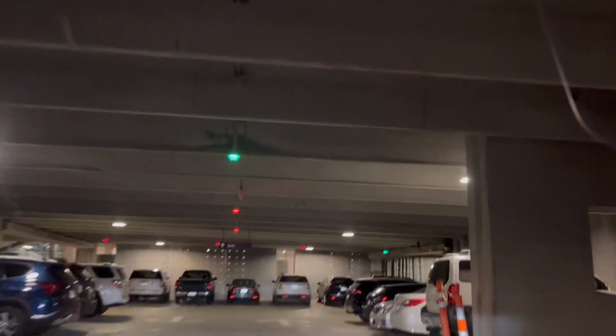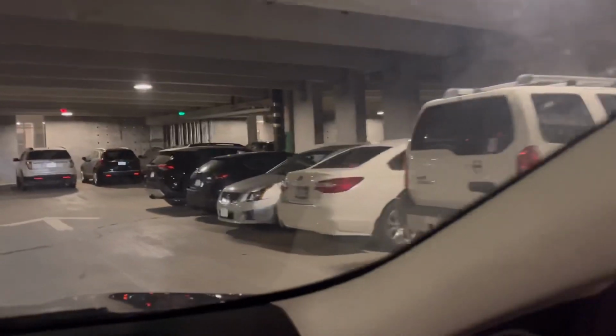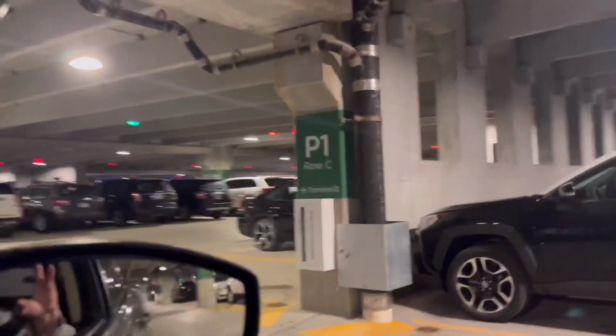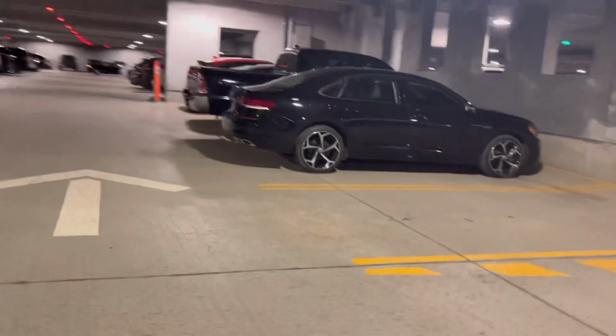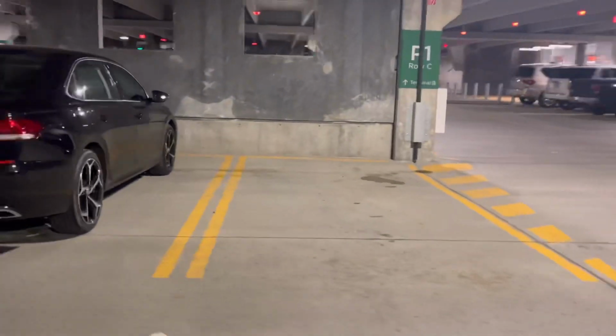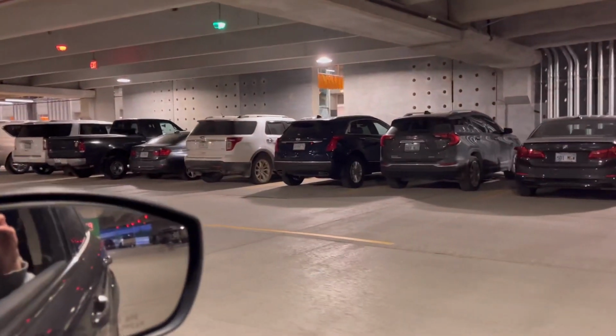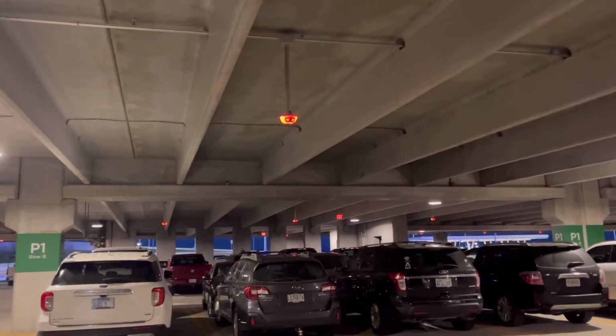$25 a day. Okay. If there's a green light up on the ceiling, that means that somewhere there's a spot open. Blue lights are handicapped. So let's see. There's a green light right there, and it's a spot that's open. Right in the front. Right up front. That's pretty cool. That's a good idea. The whole row's full except this spot. Now we'll see if the light changes when we get out. The light's red. It changed to red.